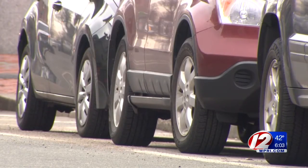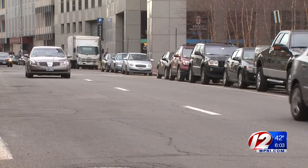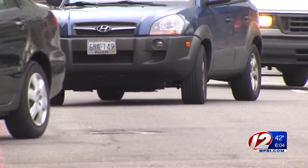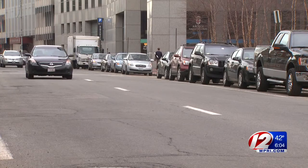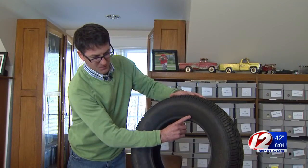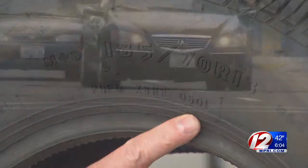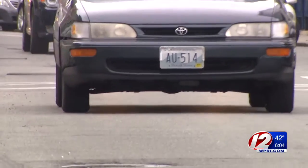Every tire that's manufactured has a date code on its sidewall. It's always in an ellipse at the end of a long DOT number. For tires made before 2000, the date code is made up of 3 numbers. For tires made after 2000, it's 4 numbers. In that ellipse, you'll see 0501. That represents the 5th week of 2001. Though it's easy to check the age of your tires, many people don't realize they have to.